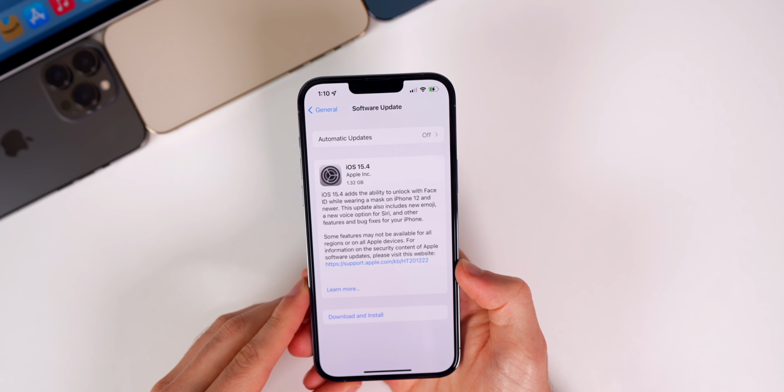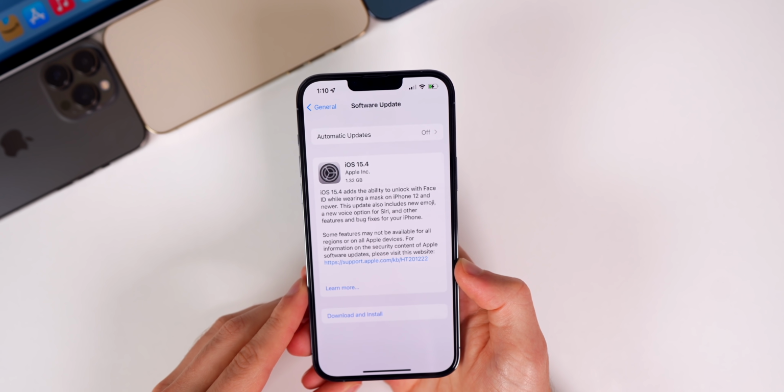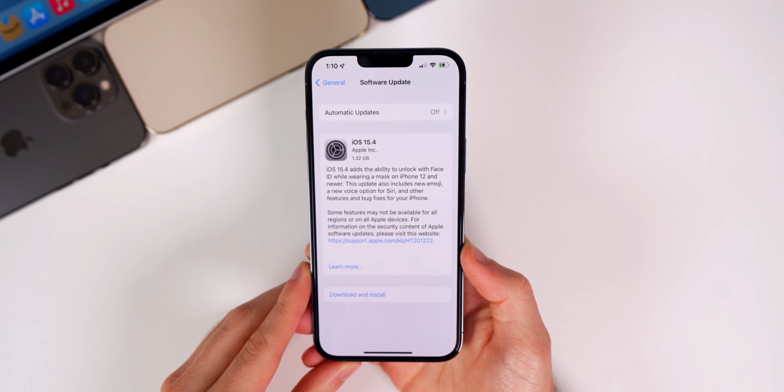So we're going to be covering more than 60 new features and changes in this update, along with talking about the performance, the battery life, the bug fixes, and if you should update right away or not.